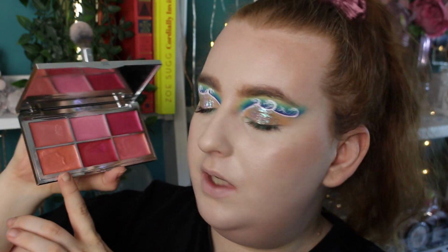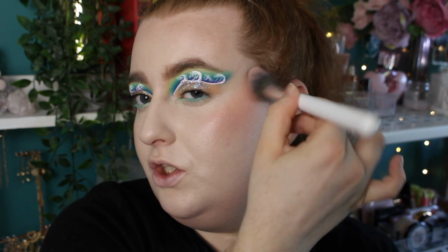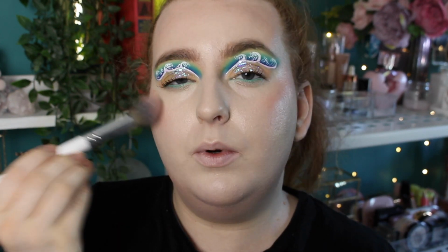For my blush, I'm actually going to use this by xxrevolution. It's the Indulgence Cream Blush Palette. They don't have shade names, but I'm going to use this one down here. It's like a shimmery peach. Such a pretty color. Pretty much putting that on my cheekbone. That's kind of where I place my blush these days anyway. Just very high to pull my cheek up, you know. At least pretend I have high cheekbones.